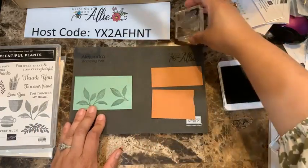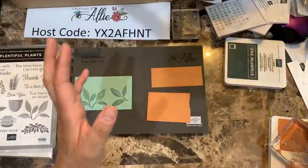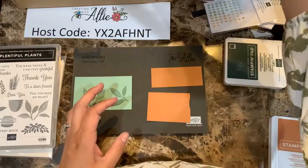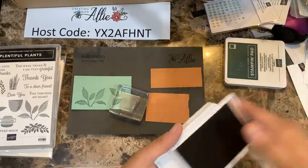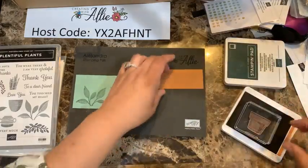All right, and then for these ones, we're going to be using, like I said, these are the two that you're going to be using throughout the cards tonight. And then for the pots, I'm going to move these ones here because I don't want to get anything on the card. We're going to be using the Cinnamon Cider. Oh, let me see. Does this one fit here? Oh, it does. Okay, so let's just use that one.